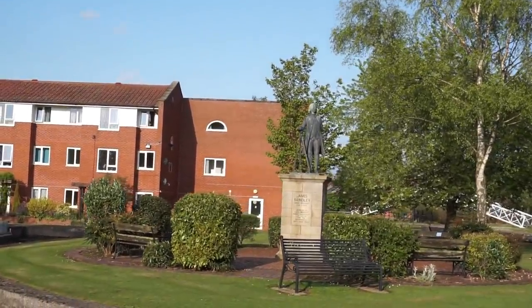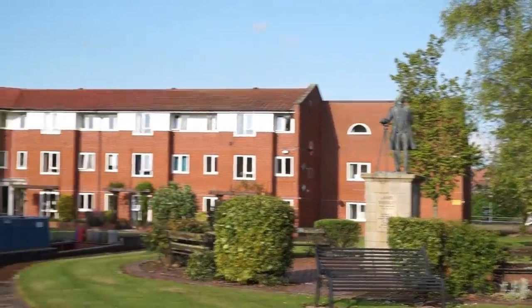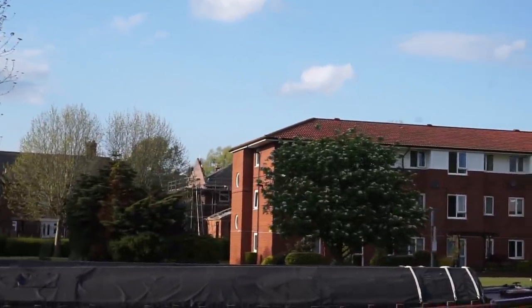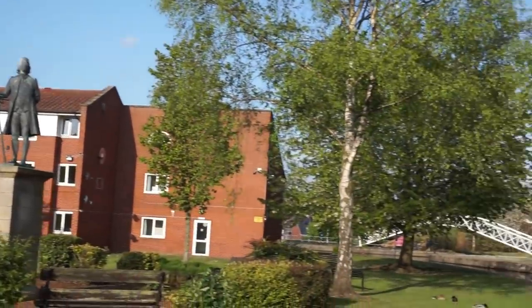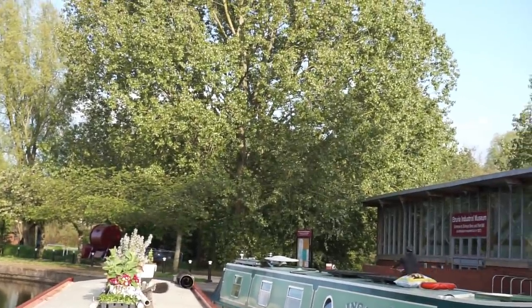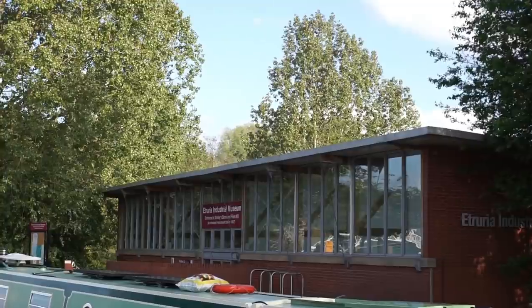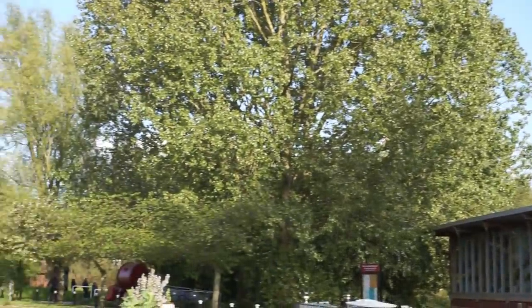Mr. Brindley again seems to get everywhere. And this is beautiful. We've just come straight onto the Caldon from turning off in Stoke, and suddenly it's beautiful. Nice mooring spot here. We've got showers and all the facilities here. So I think we're going to stop for the night. Beautiful.